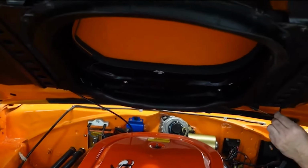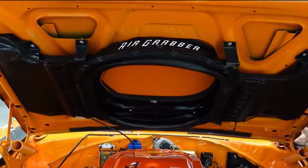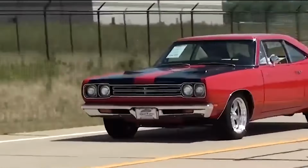Back in 1969, you could snag yourself a Roadrunner with a 426 Hemi engine for less than $3,000.